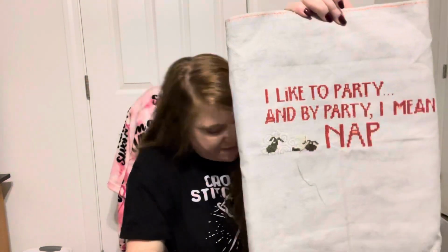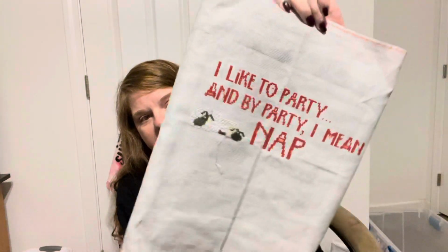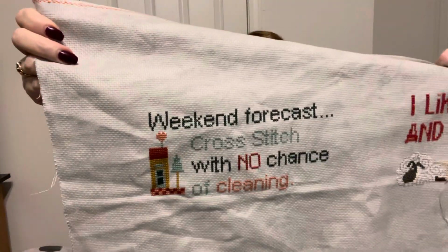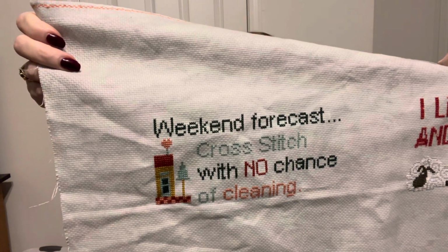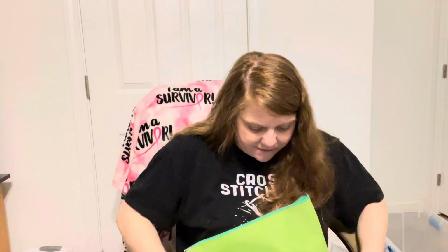I do have her on my 25/7 board, so I am working on this one 25 minutes a day, 7 days a week, just to knock it out. Oh, the other one that's on the other side, which I had just never cut off, is Weekend Forecast, cross stitching with no chance of cleaning. If you need to know who that's by and information on that, you can ask me down in the comments and I will look it up because I don't have it in front of me currently. But both of those would fit on this fabric, so I just use the same fabric, and I have never cut the first one off yet.